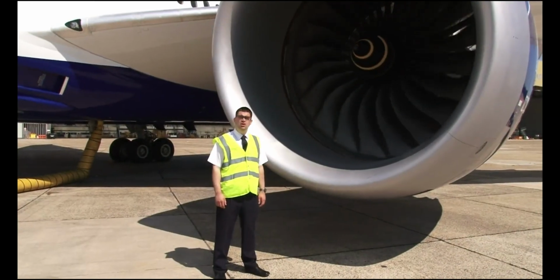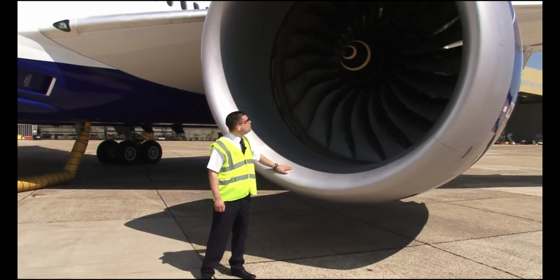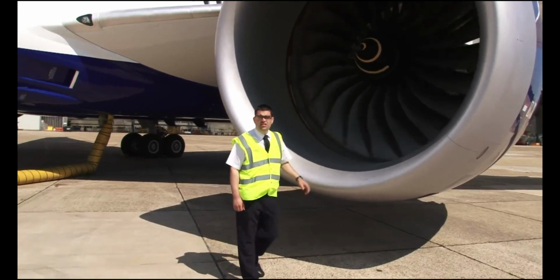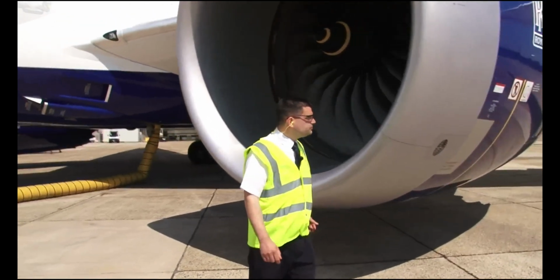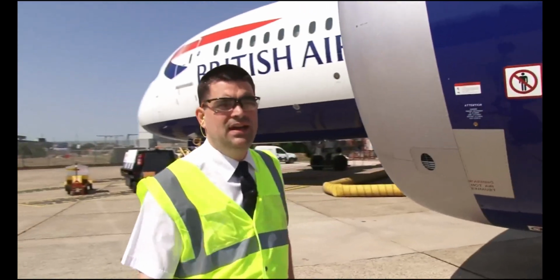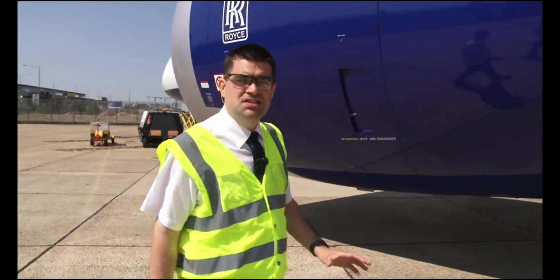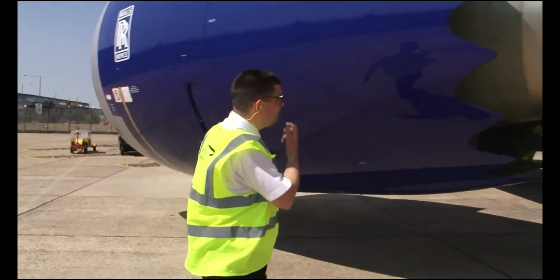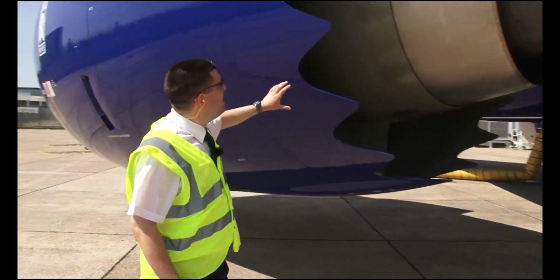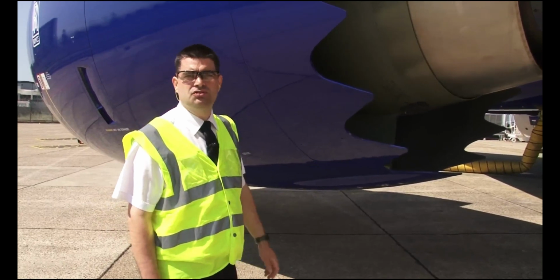British Airways has selected Rolls-Royce to supply the engines for its Dreamliner fleet. This is a Rolls-Royce Trent 1000 engine built in England near Derby. It produces 69,000 pounds of thrust. The engine is a key part in every aircraft to make it efficient and quiet, and Rolls-Royce have worked extremely hard to introduce innovations to this engine to keep it quiet. One of the key features of the engine is this serration here on the back. That helps to mix the exhaust gases and reduces the noise produced by the exhaust stream.